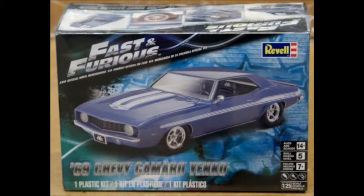Out of Revell, the only automotive kit released this month is the Fast and the Furious branded 1969 Chevy Camaro Yenko edition. This is just a straight reissue of the Yenko kit. There's nothing new about this at all, other than I'm sure there'll be a fresh set of decals in here. The wheels have always been in the Yenko kit. It's 107 pieces, so there's nothing added to it.